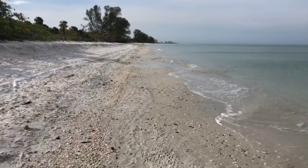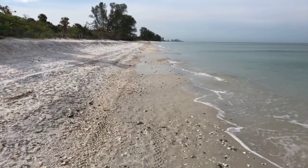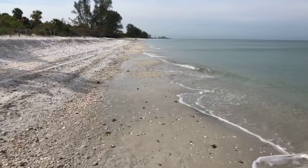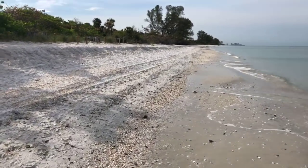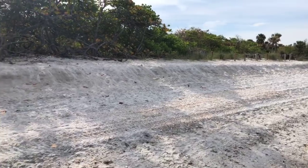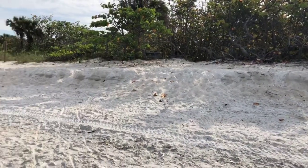It's hard walking here. A lot of broken shells hit my feet right here. Well, you can see we have had a lot of beach erosion. That's pretty high there, that ledge. That is pretty high.